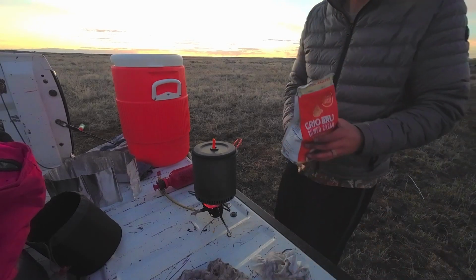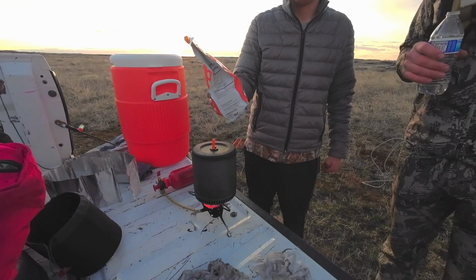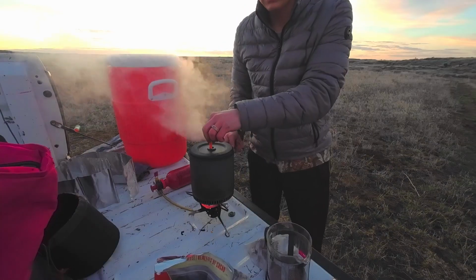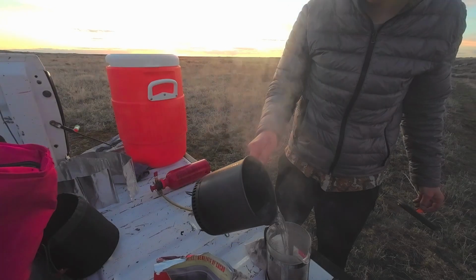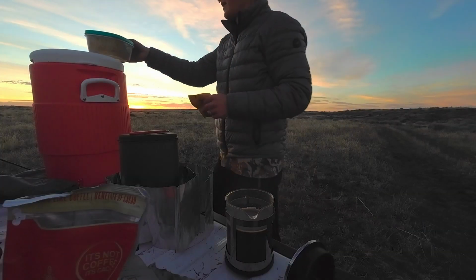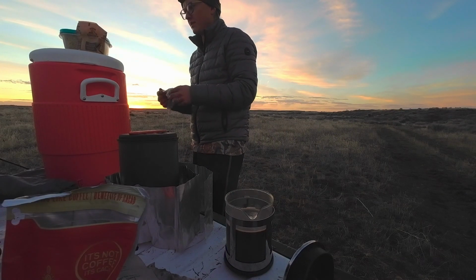Have you ever had this before? I haven't. Looks mystical. Yeah, I think it's incredible. I've got oatmeal and I've got cinnamon vanilla quinoa.